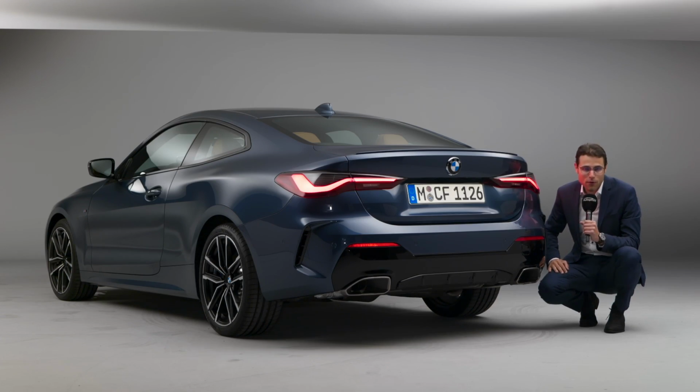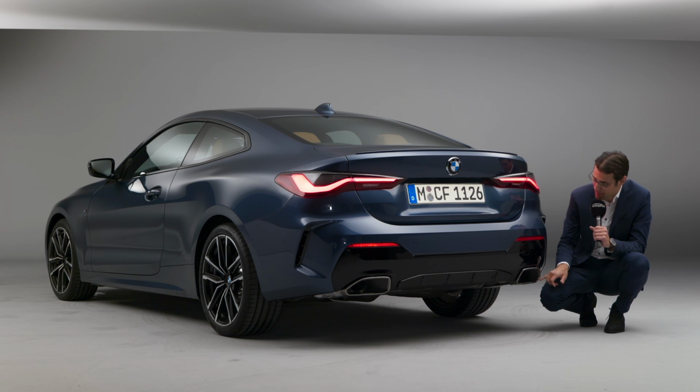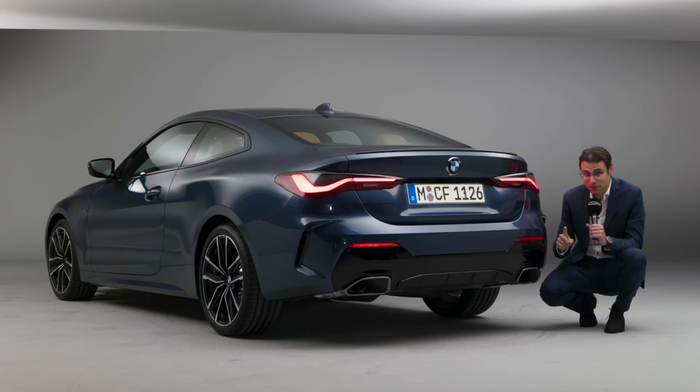Then the M440i will also be the same for the M440d. They get cerium gray fake exhaust tips at the rear. The real exhaust is on the inside. This makes it more massive from the outside. But it will be different with the base models or with the smaller engines. We can soon take a look at that.